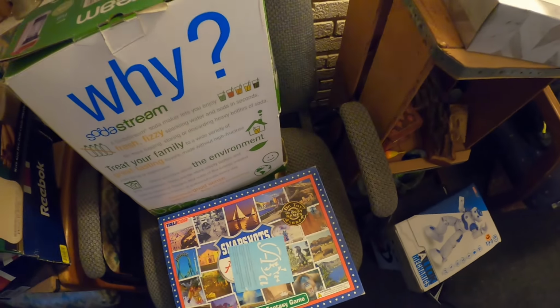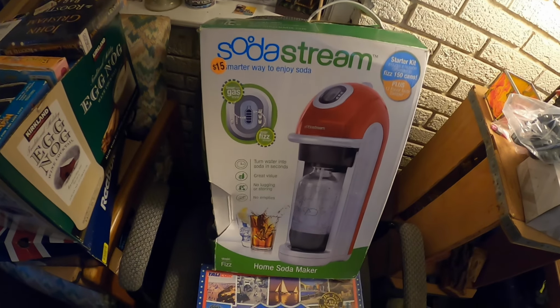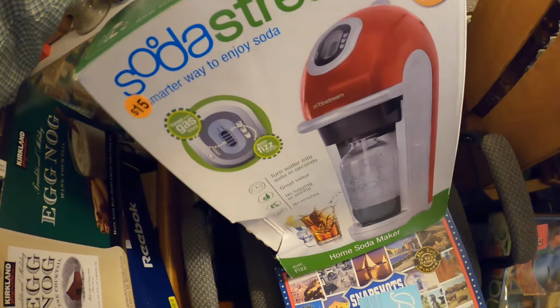Let me put this down here too. Also got this Soda Stream. Never have had one of these Soda Streams before, but it's in its original box. Not new, it's been used, but the Soda Stream looks like all the parts are there, and it's actually still in the plastic, so maybe it hasn't been used. But you got the bottle in here with it, and the Soda Stream in there. I'm thinking these are going for about $35 a piece, but I haven't looked this one up, so that is to be determined.